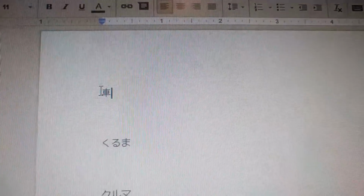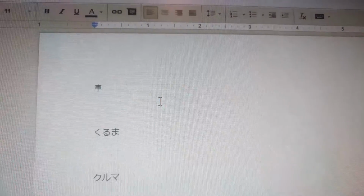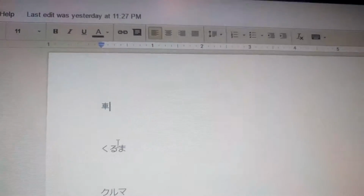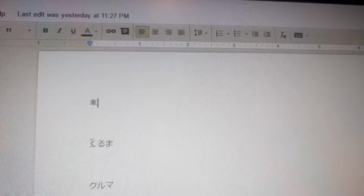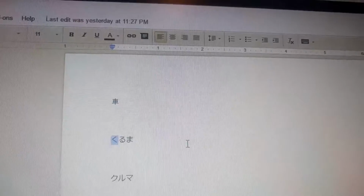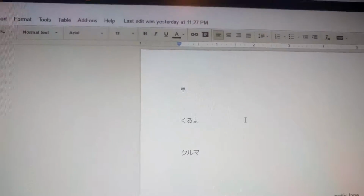This might already answer a question some people often ask: how can you write Japanese with such a limited number of keys on your keyboard, because there are over 2,000 kanji still in daily use in the Japanese language? Of course there is not a key for each kanji. That would be completely unusable. So you write the word with basically normal keys, ku, ru, ma, and then you do the conversion. You press space, and I'll show it to you.